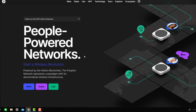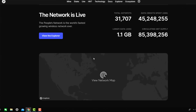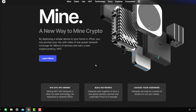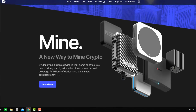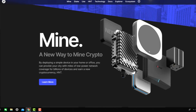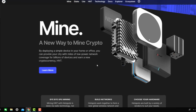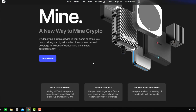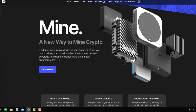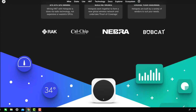What I'm looking at doing is getting a couple of machines. There's no machines actually in my city, and in my country, there's no machines. So I'll be the first. These are the routers that you buy. It's very similar to a Wi-Fi router. You plug it into your Wi-Fi, and then you contribute to the network, and you can earn crypto doing it. So you can go here and have a look at the suppliers.